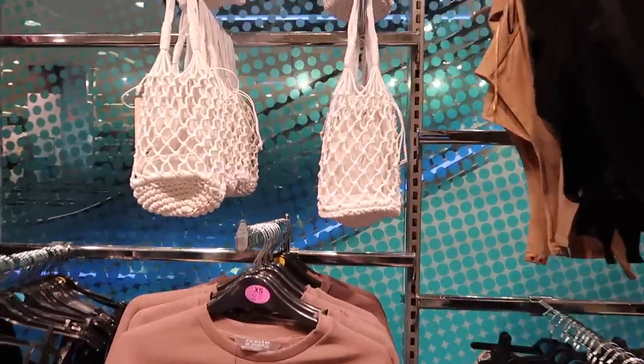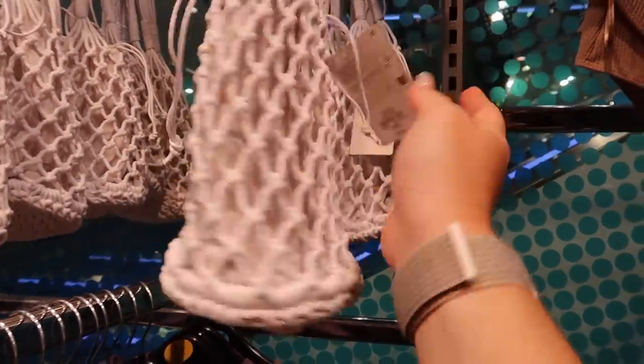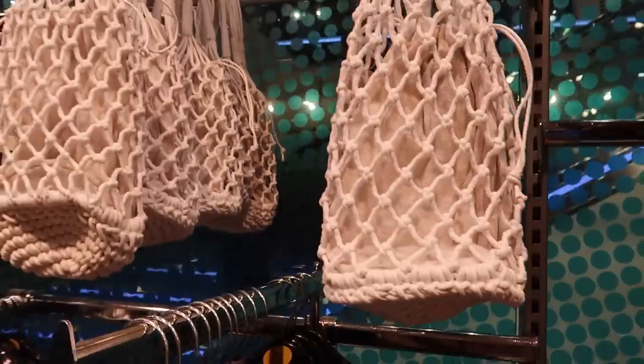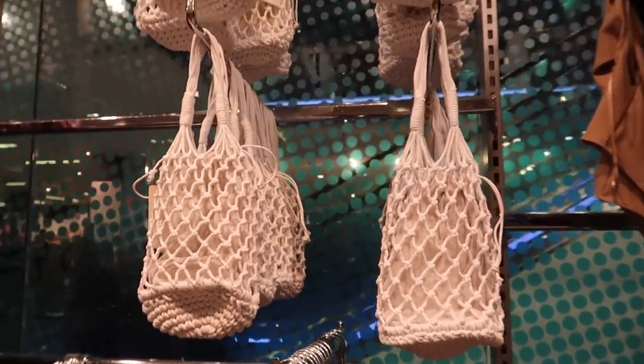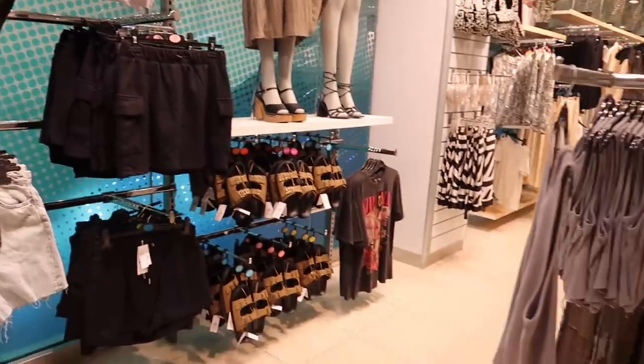Oh my goodness, this bag is so cute. I don't know why I'm drawn to these bags all the time, but this is £8. I've really been drawn to the accessories since we came in store. So all the shoes, all of the bags. I'm looking forward to getting round to that section. That's not far away now.